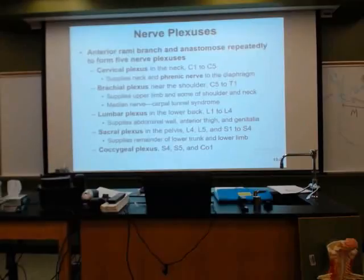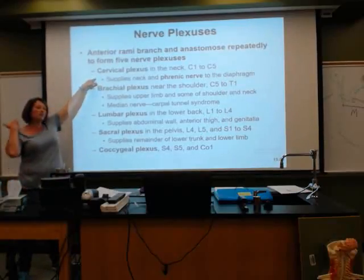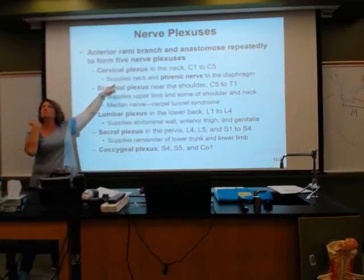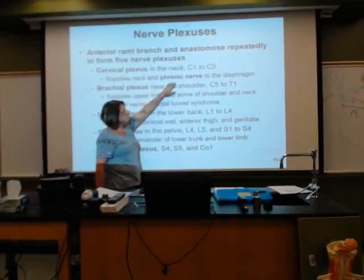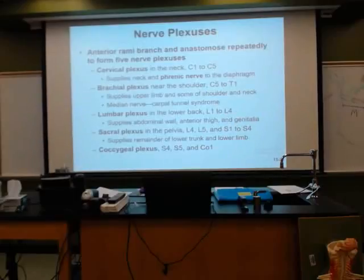So the plexuses, we have a cervical, brachial, lumbar, sacral, coccygeal. So you're going to have this huge grouping. Some of them have some very important nerves. In the cervical plexus, where we get the supply to the neck, we're going to have something else that comes from that plexus, and it's termed the phrenic nerve. This one innervates the diaphragm.